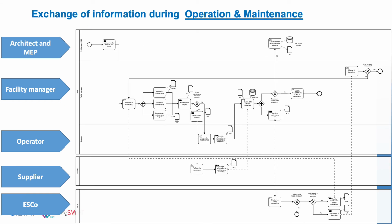If everything has been realized as described, the operation and management will be very smooth, as anybody involved in the management and maintenance will find all the information in the right format whenever needed, even after years the refurbishment has been completed.